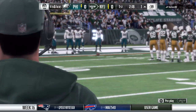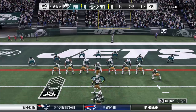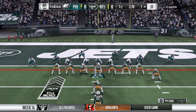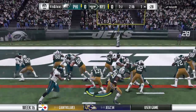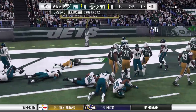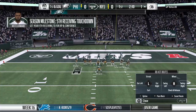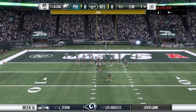And on their first drive, the offense staying out there. They're going to go for it on fourth. They'll go with a keeper. And he'll be taken down, but he does have first down yardage. Just a yard, but that's all they needed. And by the slimmest of margins, it'll be first and goal.